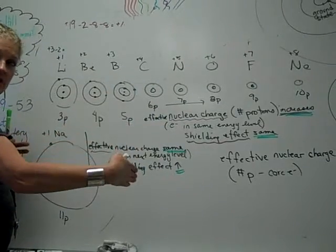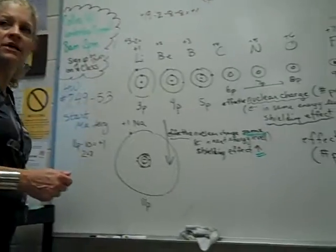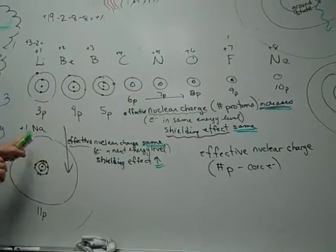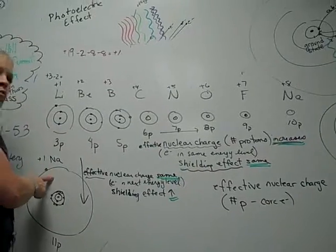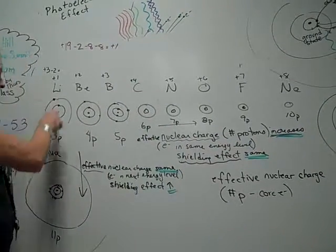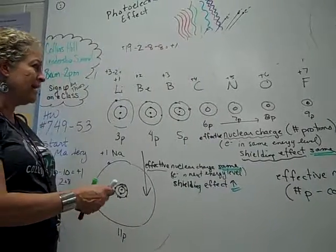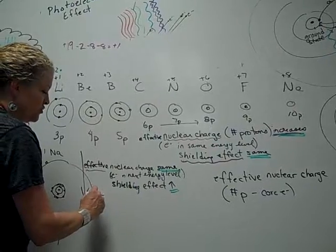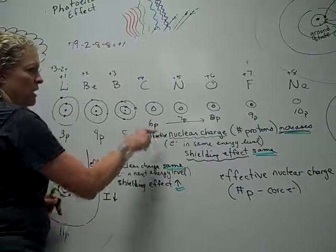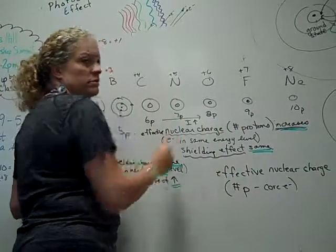So now let's shift to talk about ionization energy. If this electron is farther away, does it take more or less energy to remove it than, let's say, in lithium? Less energy. So as you go down, ionization energy decreases. As you go across, ionization energy increases.